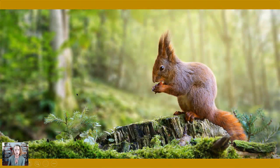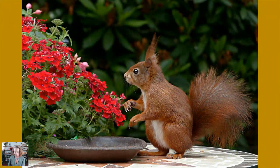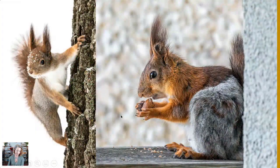Okay, here we are. Another picture of a squirrel. Got to keep moving on. We're going to run out of time here. So here he is eating in a conifer forest. Is it a food bowl? And you can see those claws really easily. Here's the one we're going to be sketching.